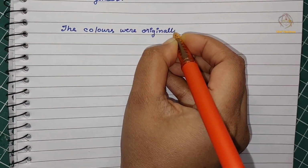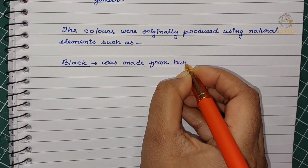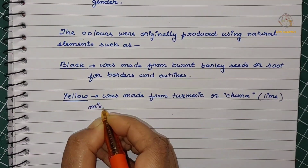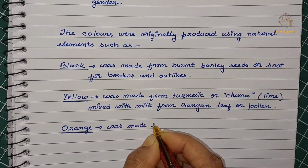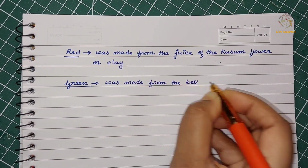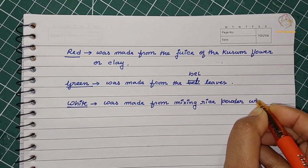The colors were originally produced using natural elements such as black was made from burnt barley seeds or shoots for borders and outlines. Yellow was made from the turmeric or chuna, that is lime, mixed with milk from banyan leaf or pollen. Orange was made from palash flower. Red made from juice of the kusum flower or clay. Green was made from bel leaves. White was made from mixing rice powder with water.